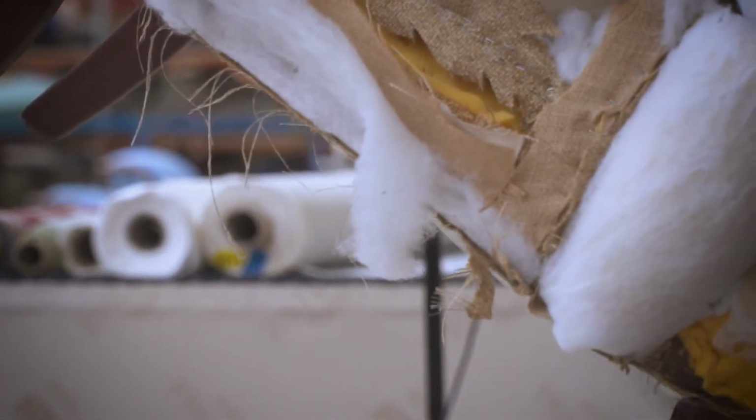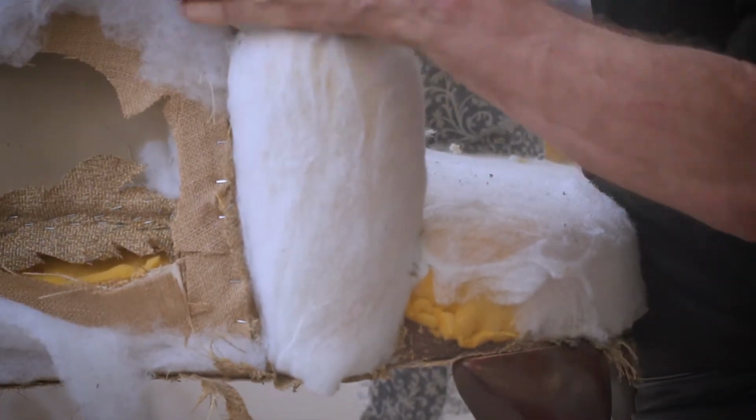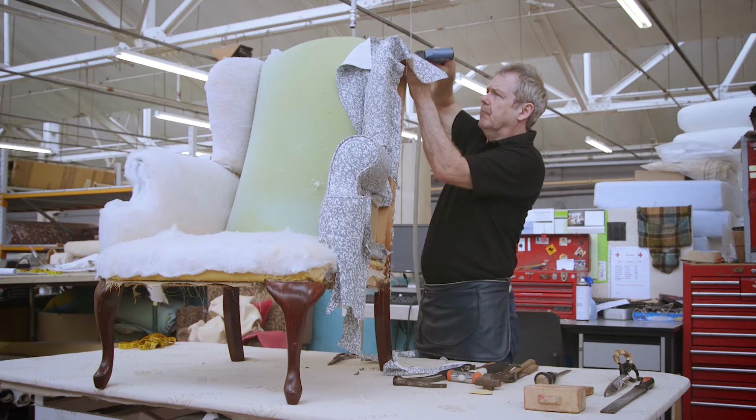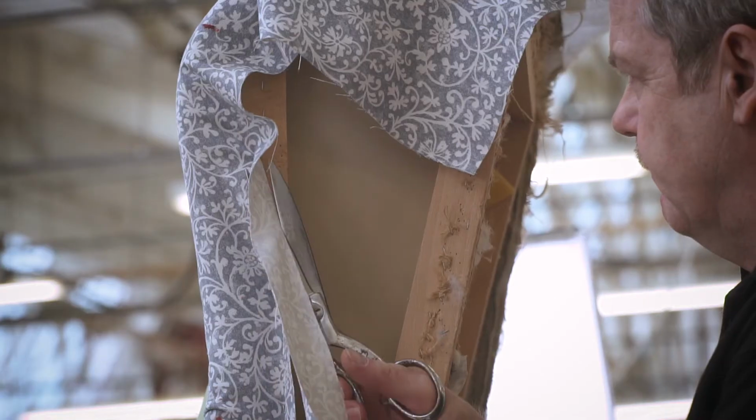Well, if you don't go back to the frame, you can't really tell what needs doing properly, because if the frame's loose, we have to get back to the frame so we can knock it apart, re-glue it, screw it, clamp it up, leave it overnight if it needs it.